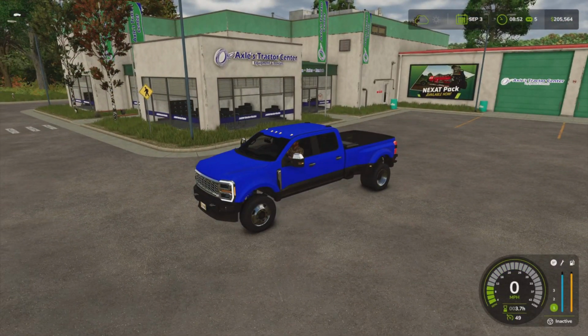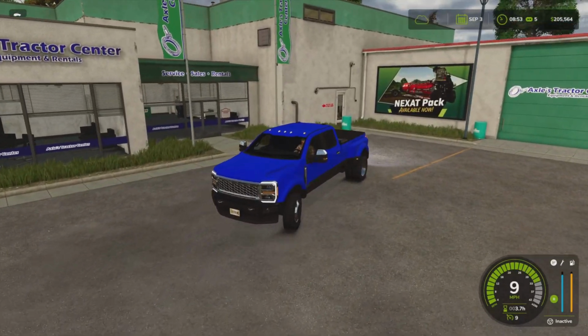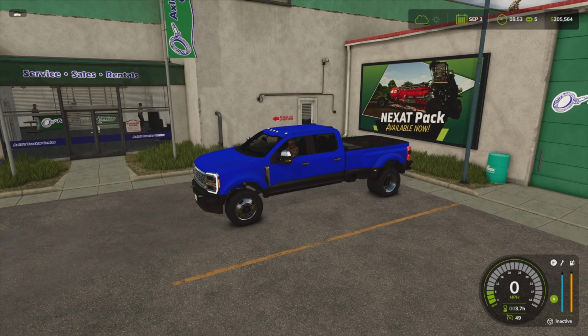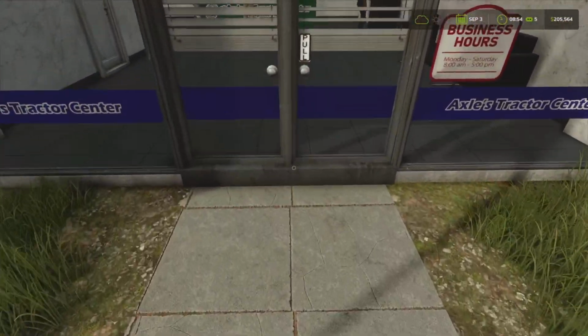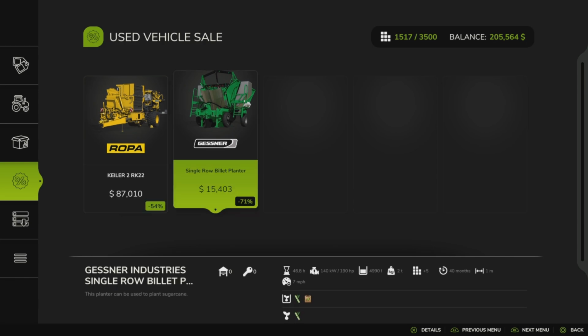Alright, we're over at Axel's. I probably could have called or checked online, but... Let's see. What do we got here? Still got the potato, and this is, what, sugar beets? Or sugar cane, sorry. What am I talking about? Do they do sugar cane in Arkansas? I don't think so.